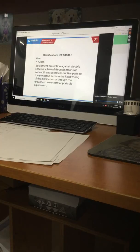So we talk about equipment classifications, not to be confused with the FDA definitions of equipment classifications, which are much different. But in electrical safety testing, when we talk about a class 1 device, you can boil all of this down to: it has a ground pin in the power cord, and we depend on that ground pin, that ground wire, to shunt any leakage current away from the medical device through ground.